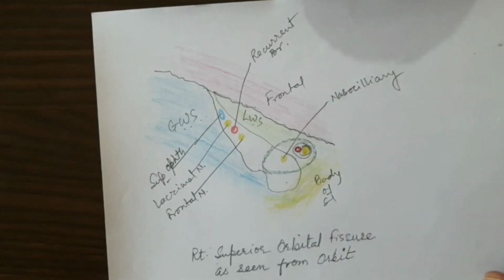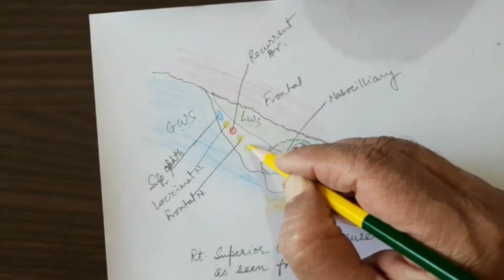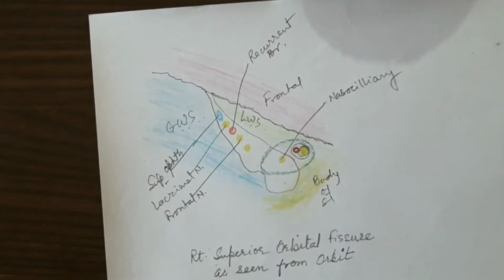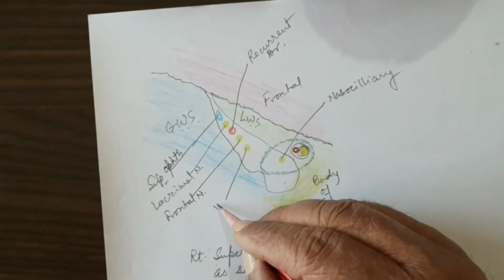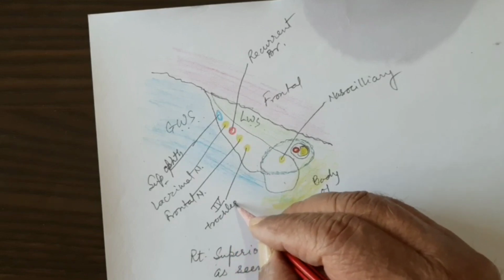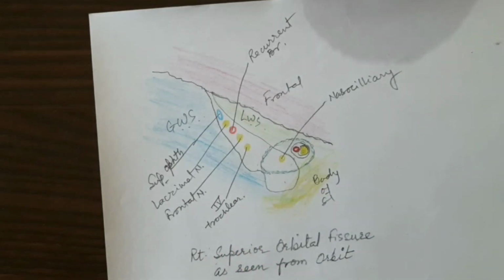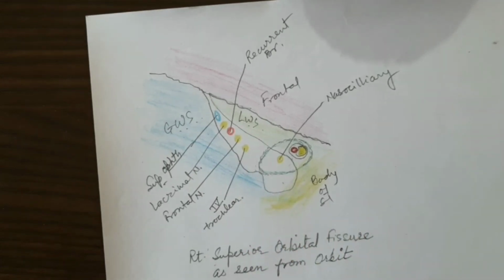There is a cranial nerve also present in the lateral part, and this is the fourth cranial nerve, that is, the trochlear nerve. So we have seen the branches of the ophthalmic nerve, and we have seen the fourth cranial nerve here.